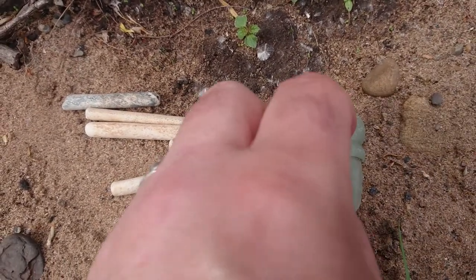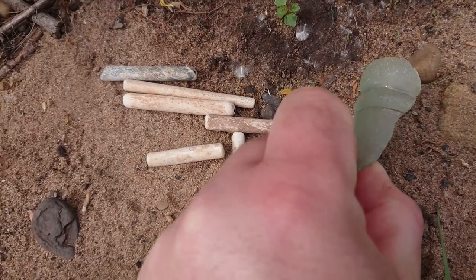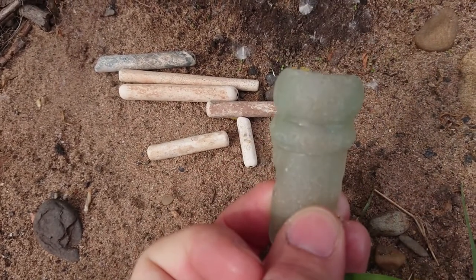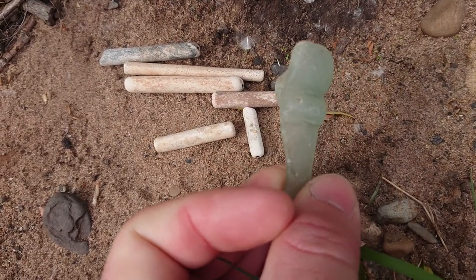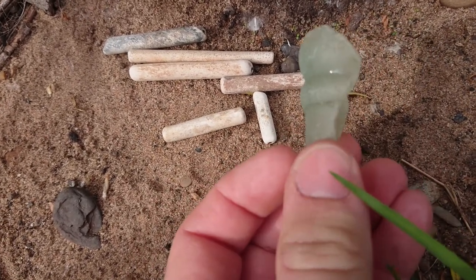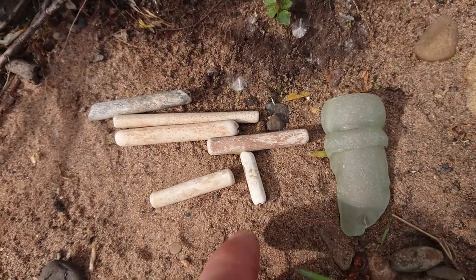Right, so some more glass. Will that be part of a blob top? I know there's two different sort of tops like that, I think. If I'm wrong, I'm wrong. It's called a blob top for now, and then correct me in the comments. More found.